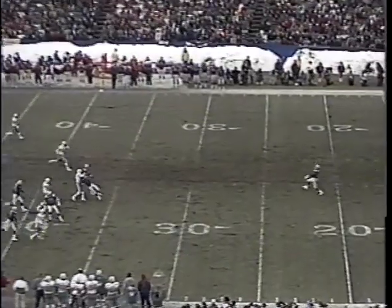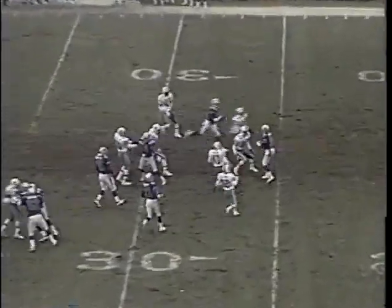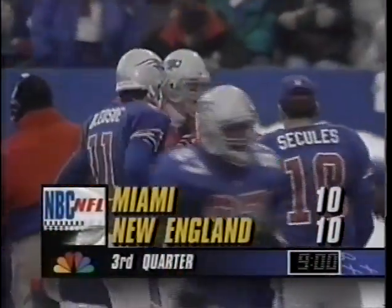As Hatcher's in to punt now. It's a strange looking punt. Knuckleball up in the air. It forces Harris into a fair catch. That is 25. So in this tie game, the Patriots and Bledsoe have it when we come back.